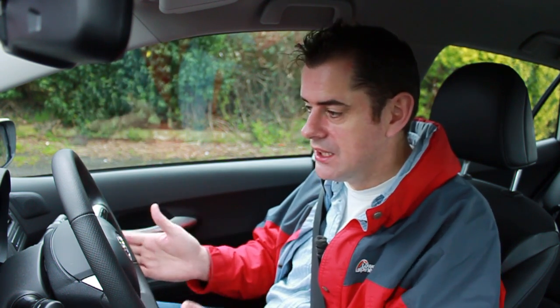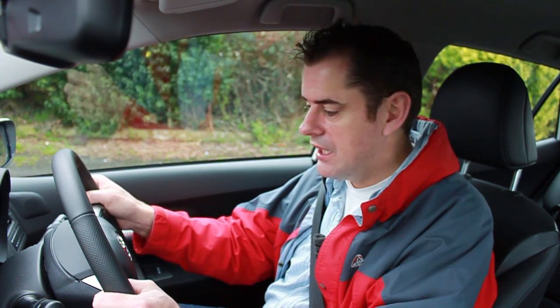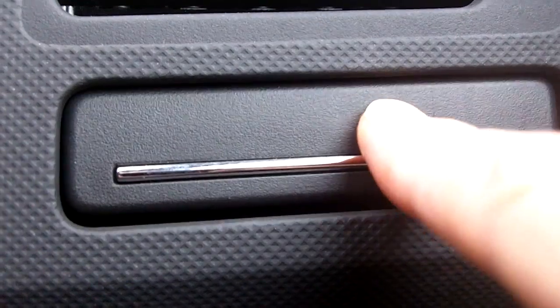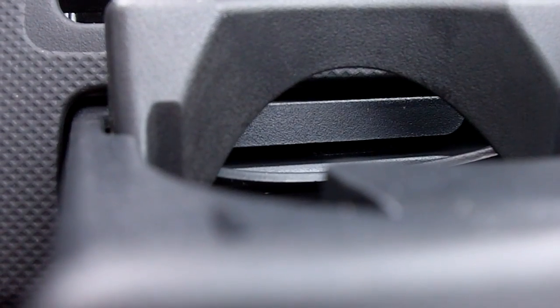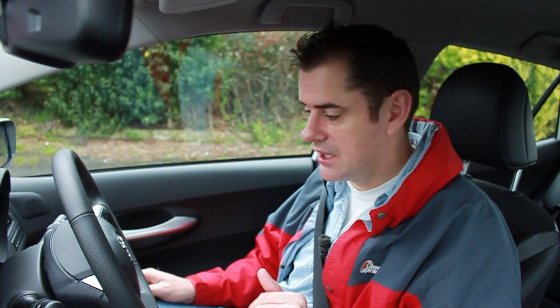One is the steering wheel. The steering wheel is much more sporty, much smaller, much more grippy, and I have the best cup holders in the world. There's a cup holder over here and one over the far side. There's nothing here in the middle. They're the best kind of cup holders.